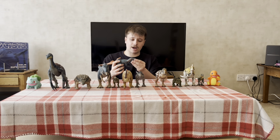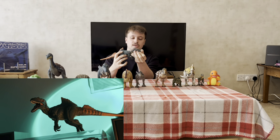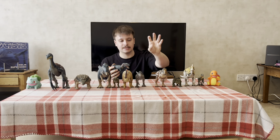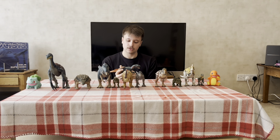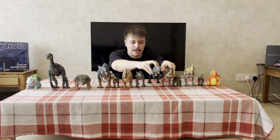The next figure I've pulled is the Concavinator. Now this did appear in a movie, just as a statue though. So once again, it's kind of similar in vein to the Metriacanthosaurus. I will say the articulation on this figure is pretty top notch. So I'm going to put him between the Metriacanthosaurus and the Baryonyx.